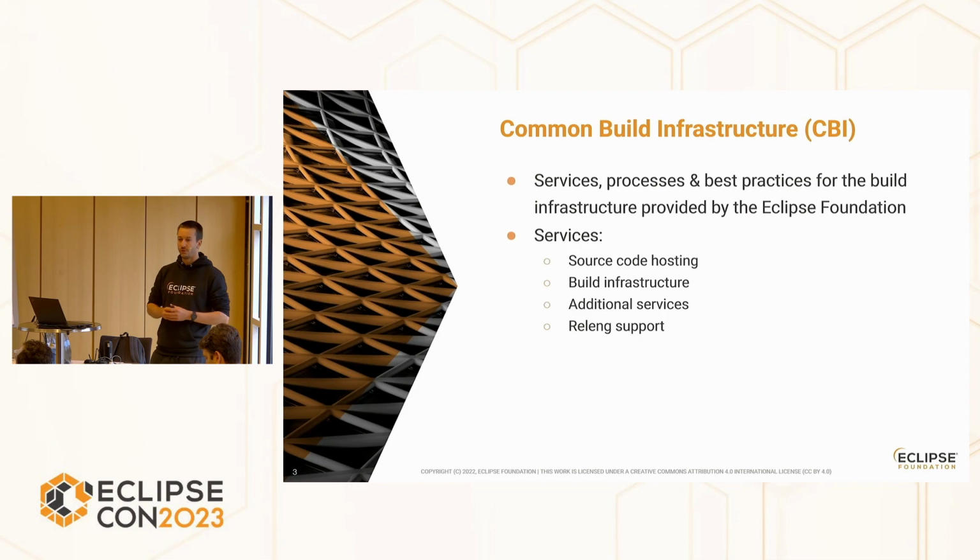So first of all, who of you has or hasn't heard the term CBI before? OK, that's good. So CBI stands for Common Build Infrastructure. And it's an initiative and also an Eclipse project that consists of services, processes, and also best practices for our build infrastructure and how we want to help all the projects to build, test, and deploy their software. And the services that we provide are first and foremost source code hosting, the build infrastructure, some additional services, and also support.